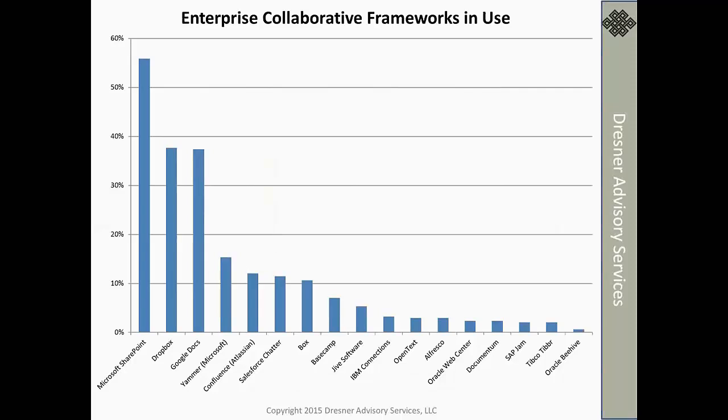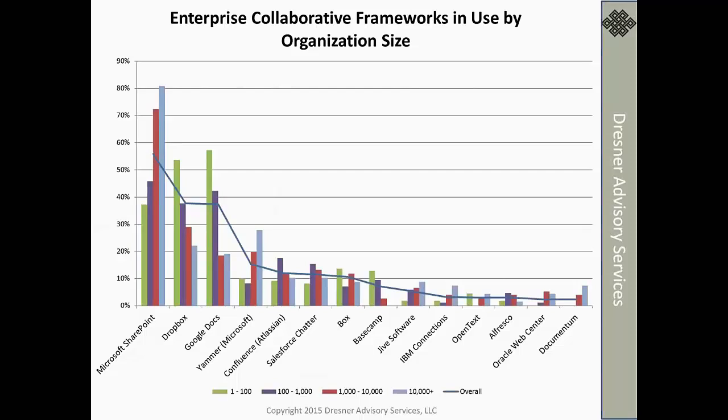These are the frameworks, and I don't know if this will come as a surprise to anybody, but the top three are SharePoint, Dropbox, which is more of a file sharing capability, and Google Docs, followed by a big drop-off after that with Yammer. And then as you go to the right, you see some other ones that are also quite popular, such as Salesforce Chatter, Box, and others. Now, what's interesting to note is if you look at this by organization size, you can see some striking differences or contrast between them. Although SharePoint is clearly the most popular, it's most popular in the largest of organizations, and things like Dropbox and Google Docs are most popular in the smaller organizations. So interesting, when we talk about integration with these frameworks, that actually means different things to different sizes of organizations.